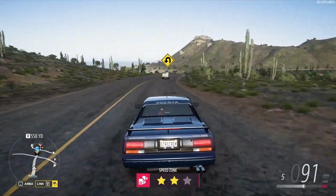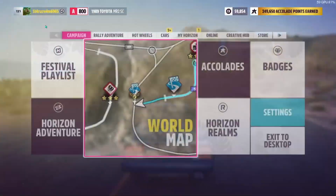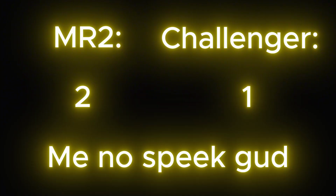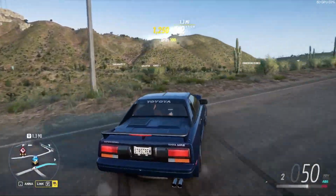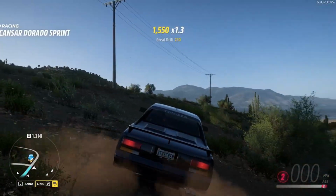Boom, 115 miles per hour. That's A class, so not too bad. So Toyota MR2 is up to now 2 points. No, 3. Yeah, 2 points. Challenger still stuck at 1. 1 lousy point.